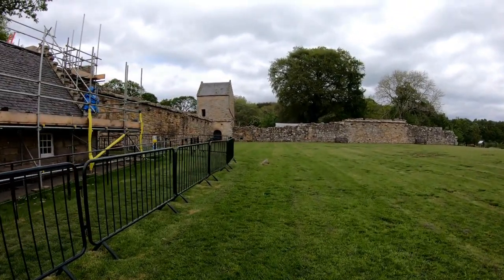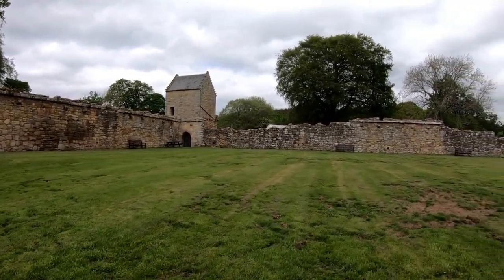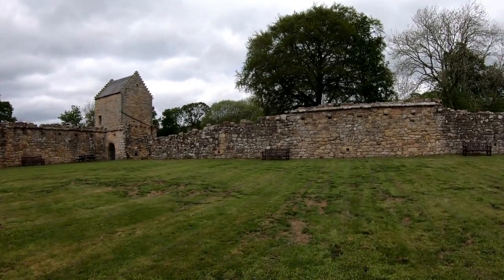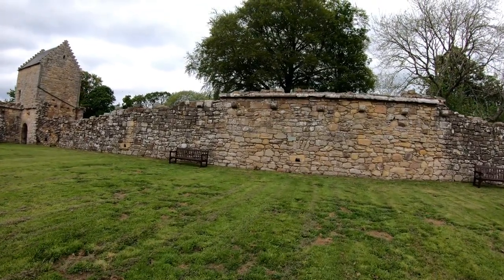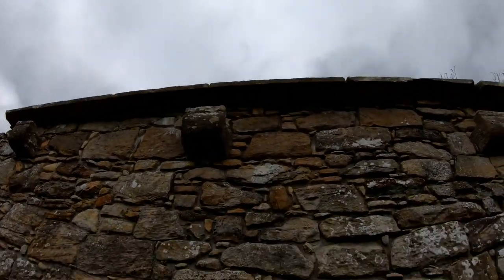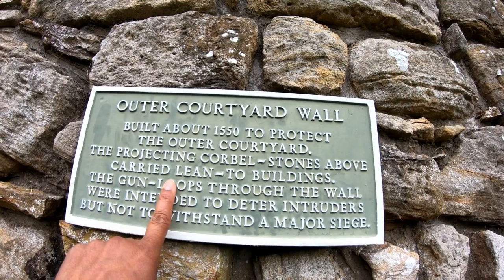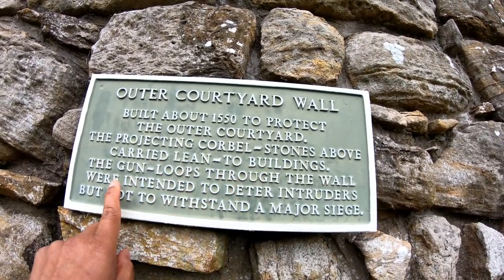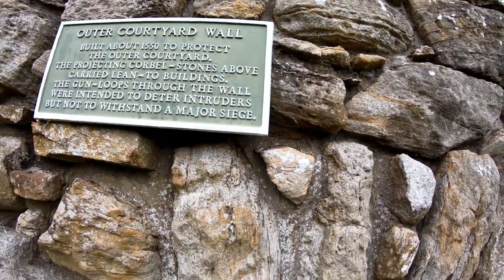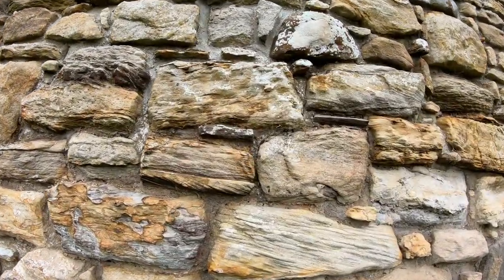So, you just go down and have a look at the courtyard here. Look at this thick wall. This is how high this wall is. The outer courtyard wall was built in 1550 to protect the outer courtyard. The stone wall carried into the building. The gun loops in the wall were intended to deter intruders, but not to withstand major sieges. So the gun loops are here. Look at this stone. Amazing, isn't it?